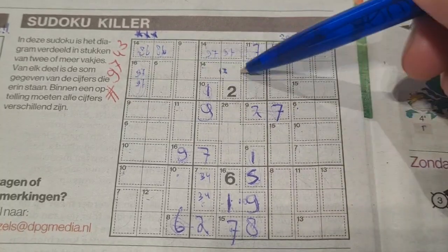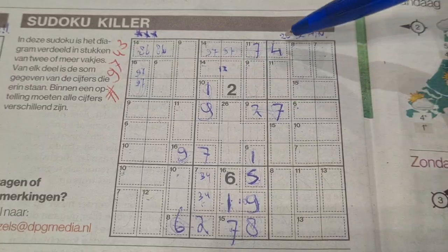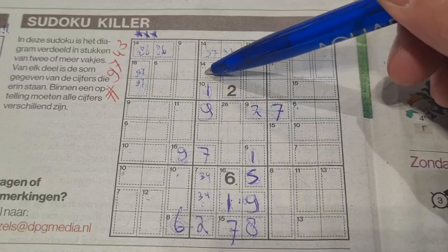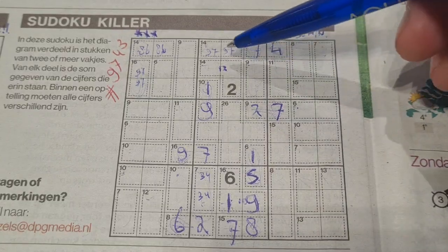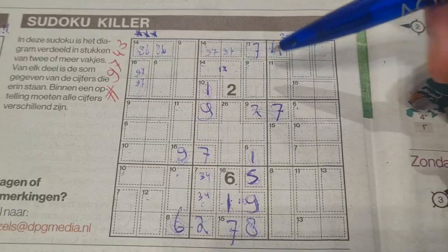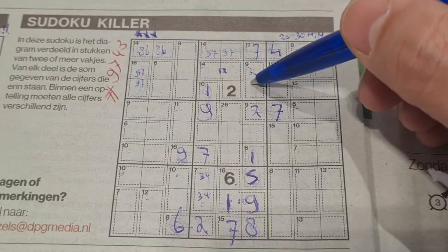So now we have two boxes left, the box of 12 and the box of 9. One of the missing numbers is 3. I cannot place the 3 in the box of 12, otherwise the combination will be 3 plus 9. The 9 is already used here in this big square, so the 3 should be in the box of 9. Combination 3 and a 6.